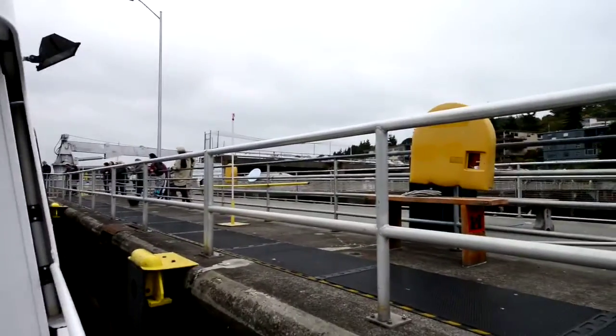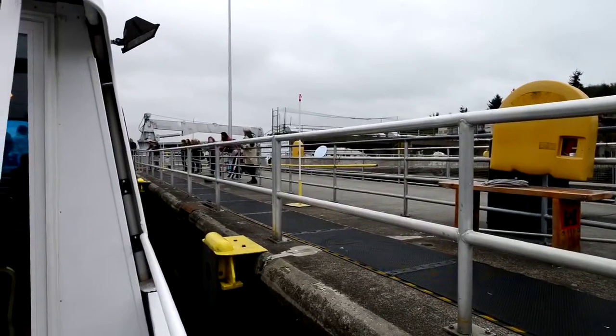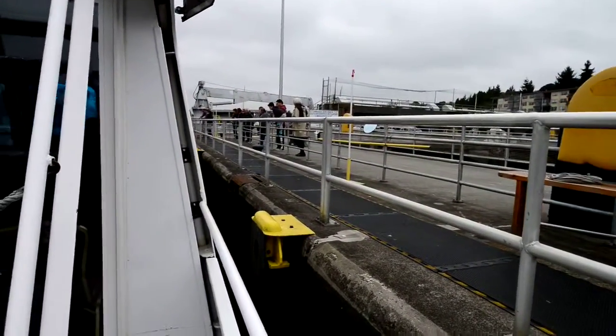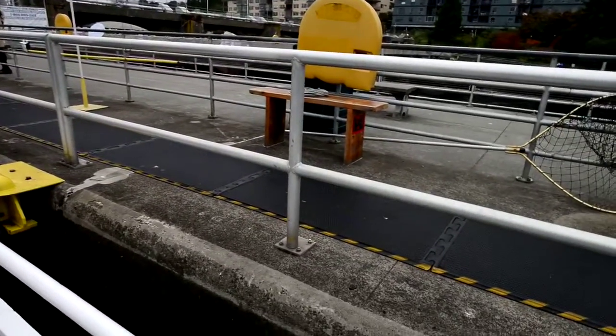A lot of people in the city will just call them the Ballard Locks, because this is the neighborhood of Ballard on our left. Other people will call them the government locks, because they're run by the government, the Army Corps of Engineers. Or some people just call them the locks. This is the only lock in the city, so a lot of people don't get confused.